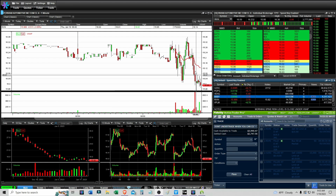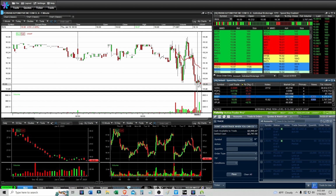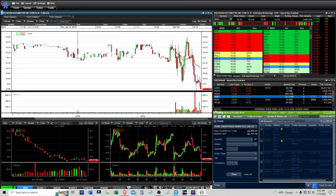Well, anyway, Rivian many times has broken under 16 and then it bounces right above it because it's a really important level, this 16. It's a really strong support level and it's bounced off of it plenty of times. Sometimes it doesn't even get to 16 and it bounces when it downtrends. Let's see if it breaks it.